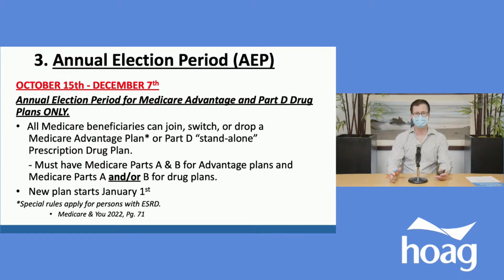All Medicare beneficiaries can join, switch, or drop a Medicare Advantage plan or Part D drug plan during this time frame. For the Medicare Advantage plans, you must have Medicare A and B, and for the Medicare Part D drug plans, you must have Medicare Part A and or Part B. If a change is made during this time frame, the new plan becomes effective January 1st or cancels January 1. So again, the annual election period occurs every October 15th through December 7th. It's a time frame you can enroll, disenroll, or switch a Medicare Advantage HMO, PPO, or a Part D drug plan only.